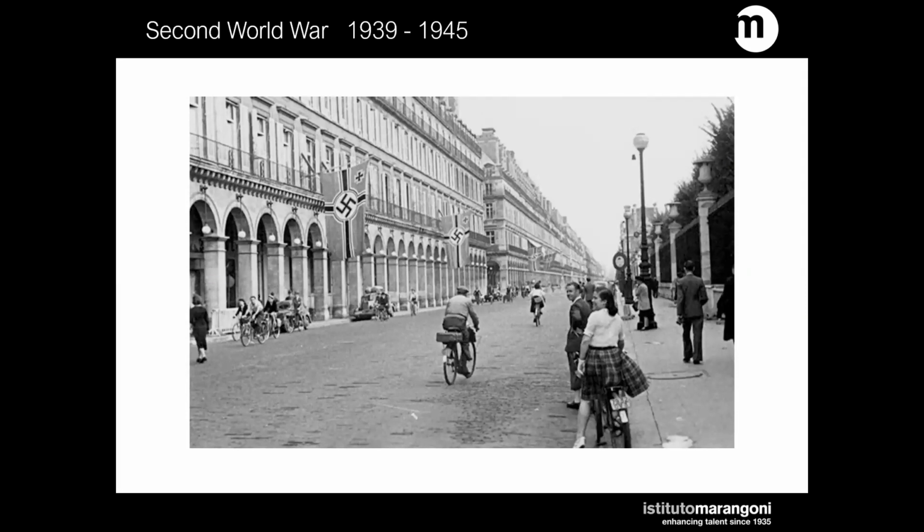This is a shocking photograph because it shows Rue de Rivoli and with the Nazi flags. As you know, France was occupied by the Germans from 1940 to 1945. And what happened to the French fashion industry during those years? Well, there's a very touching story that I'd like to share with you because not a lot of people know about that. One of Hitler's dreams was that Berlin would become the world center of fashion. Paris had been the center of fashion, but Hitler wanted Berlin to get that status.